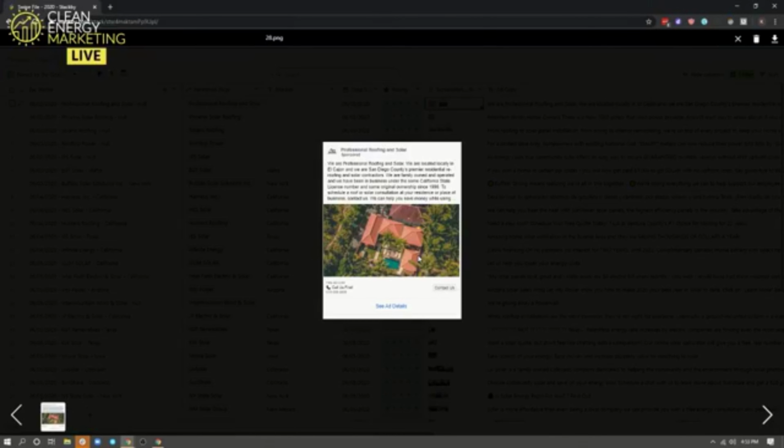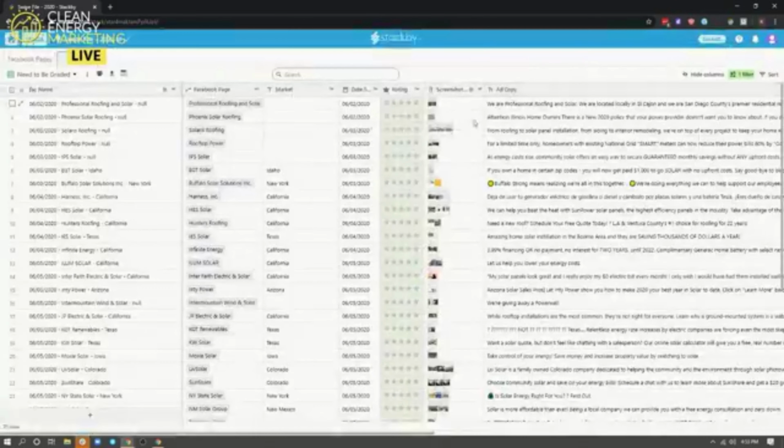And then another thing I would say is this photo of this house doesn't even have solar panels on it. I guess it's because they're doing a roof or solar consultation. Basically, no, I would not say this one is good. I'm gonna give that one a 1.